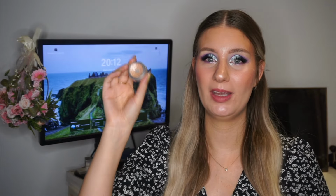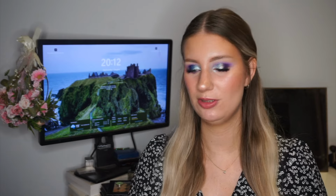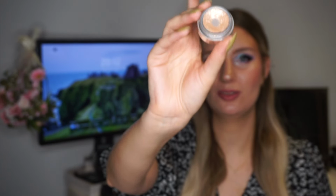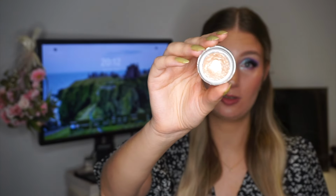Again, like I said, ultimately I do want to finish this one this year, so I don't mind about the uses too much. I just want to in general get the use out of this one, and I think I can do it. I think I can get this one out if I just dedicate some use to it. I mean, it is still a lot of product left in here, but I am determined to have as many eyeshadow empties as I can this year, and this hopefully is going to be one of them.